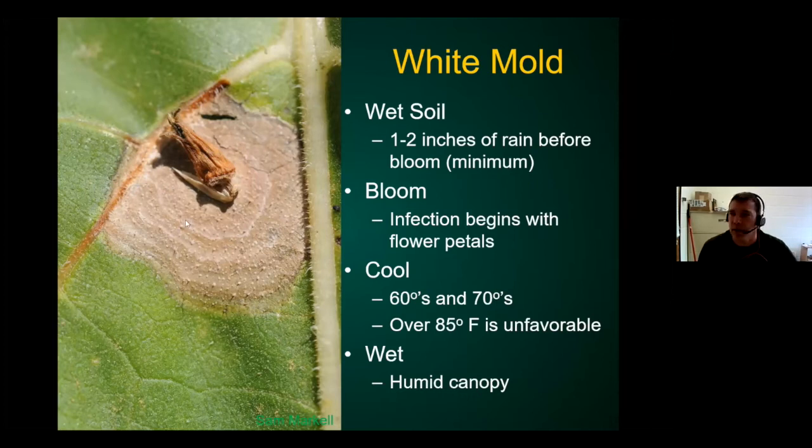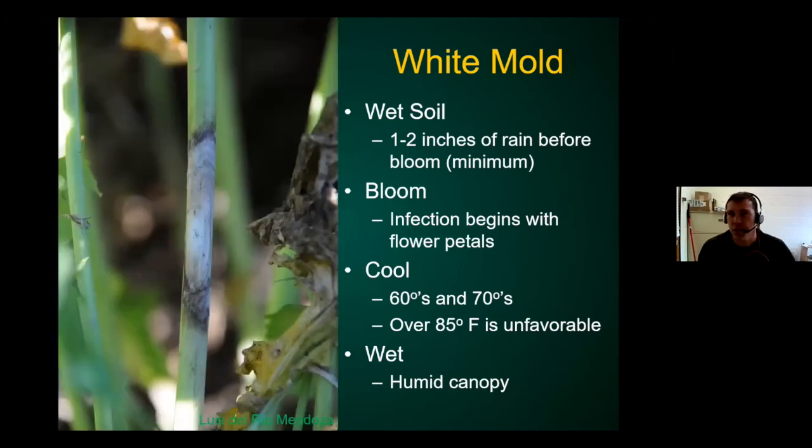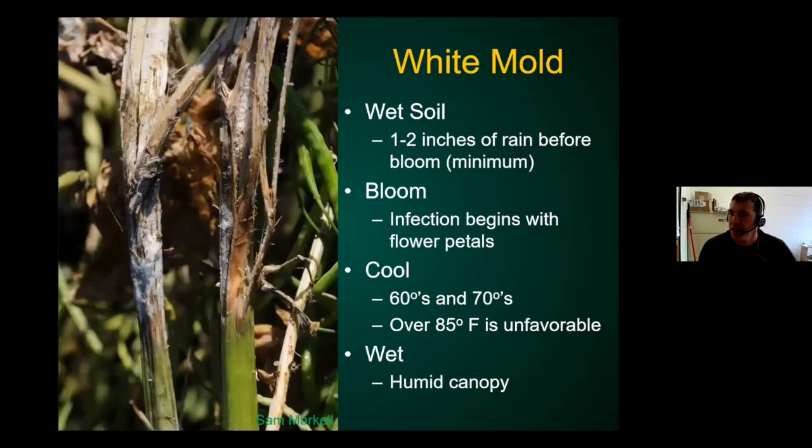You can even see the concentric rings of growth. So the idea is if you're going to prevent this, you've got to get it before it's into that healthy green tissue. And then, of course, we all know the story, right? You get a big lesion, the plants will shred, they'll reproduce with more sclerotia, and the cycle will repeat.